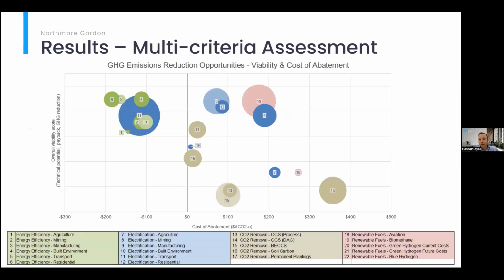Shown here is what we refer to as the bubble chart. The size of each circle or bubble refers to the extent of emissions reduction. The colour is the category of emissions reduction. Green is energy efficiency, blue is electrification, etc. The position on the horizontal axis is the cost of abatement. The position in the vertical axis is the viability score. This viability score is primarily driven by the technical and commercial readiness of the initiative, the competition for technology or equipment, and the difficulty or expense to implement.